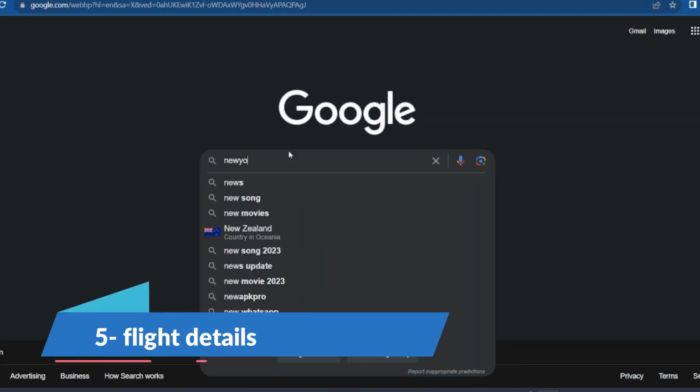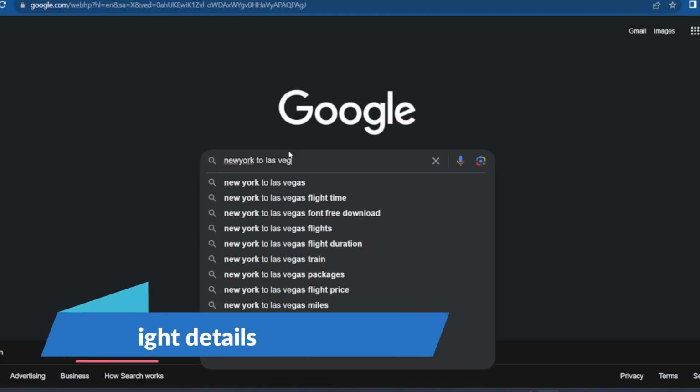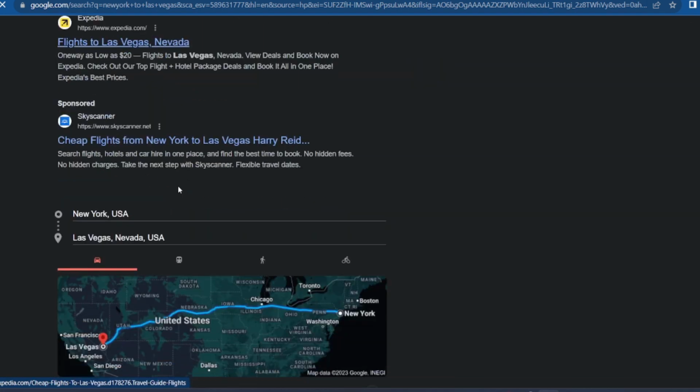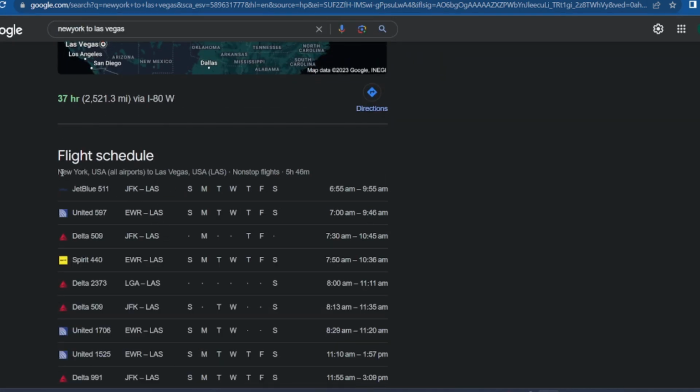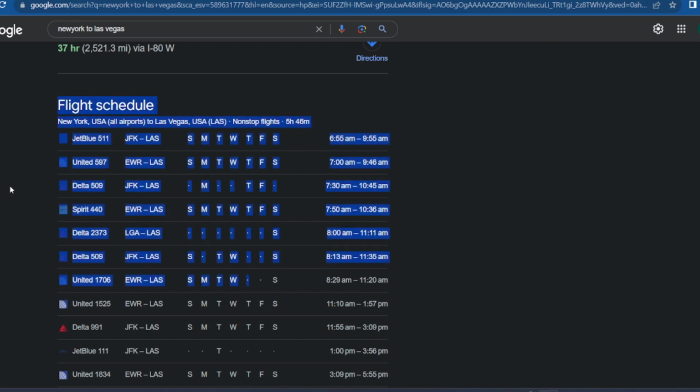Planning your next adventure? Type the name of the cities to see flight details and distance between two cities. Or try the flight name for real-time flight details and status.